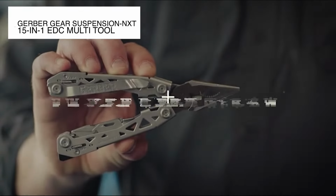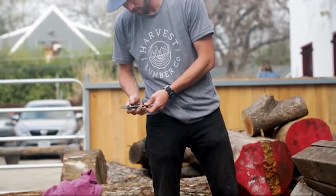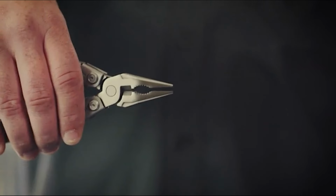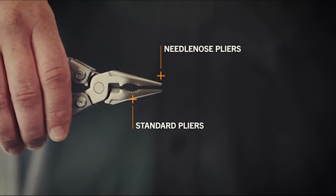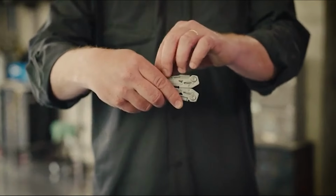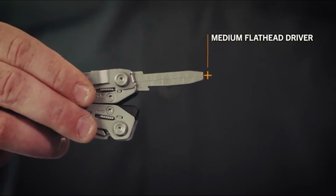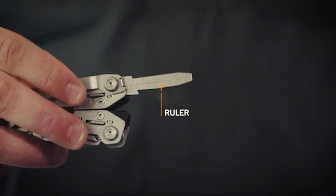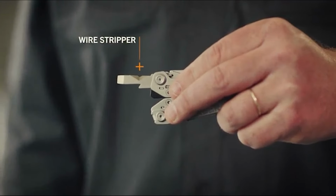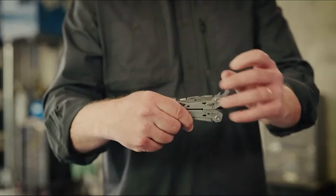Next up is the Gerber Gear Suspension-NXT, a 15-in-1 multi-tool that strikes the perfect balance between durability and everyday portability. Made from stainless steel and designed with a convenient butterfly opening, this tool features everything from needle nose pliers and wire strippers to flathead and cross drivers, scissors, a can opener, and a 2.25-inch partially serrated blade.